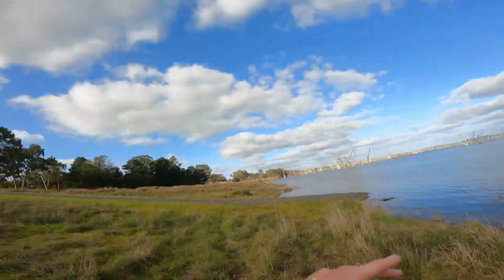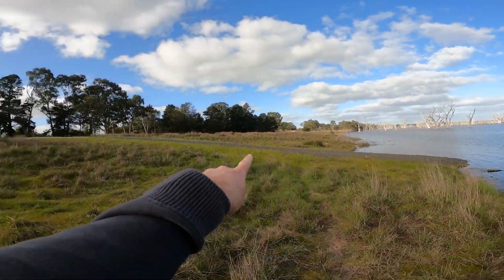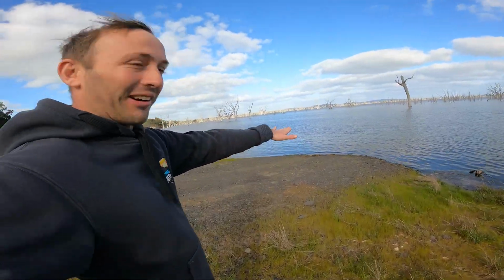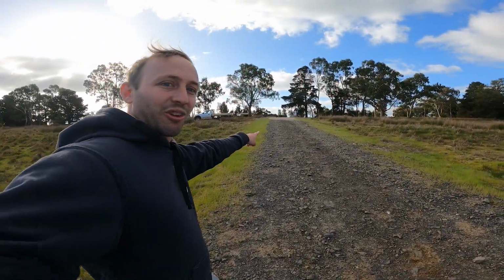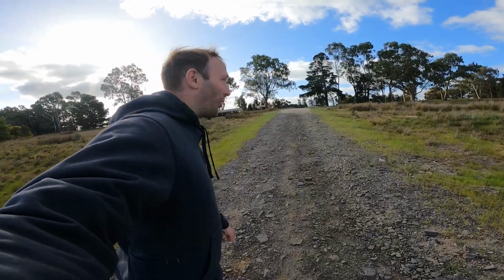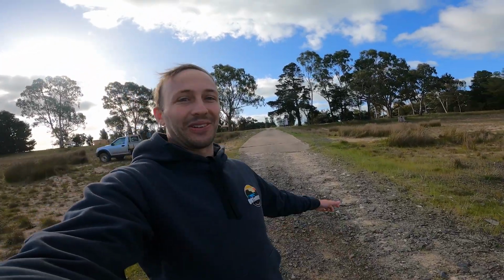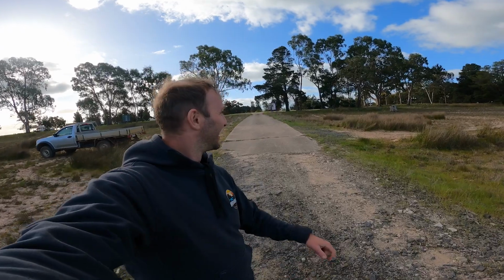You can see here, this is the boat ramp I was just walking down, and I'll show you in a second, the actual concrete boat ramp, the original boat ramp, is still ages away. So this is the makeshift new boat ramp because of how low it is. And right up here is where the concrete boat ramp starts. Now this is where the concrete boat ramp starts. That's how low it is. So you can imagine when this thing was full, what a big, beautiful water source.